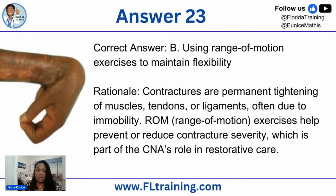So how do we prevent this? Range of motion and proper positioning. In some of your nursing homes, you are going to have 30 patients. If it's a bad night, the other tech didn't come through, you leave a patient in a position for too long. And when you do try to get them out of the position, they're going to be like, hey, leave me alone, or ouch, that hurts. And when they say, ouch, it hurts, you know what we do? We leave it alone. And we leave it alone, and we leave it alone. And eventually they return to a fetal position.